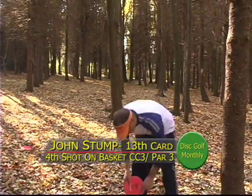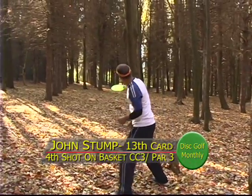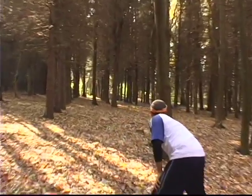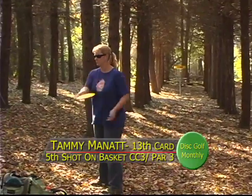Now, mind you, this isn't a long hole, Cubby. It's only 200. A woodpecker would feel right at home on this hole, Matt. Yeah, well, I think maybe they're looking for a beaver that might come out and cut some of these trees down on their way to the basket. All right, that one gets a little bit of distance. Yeah, he's getting down there, but he's still a little bit away.